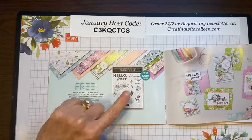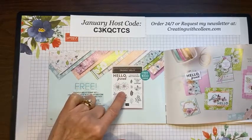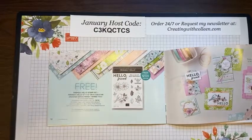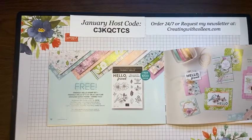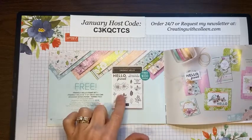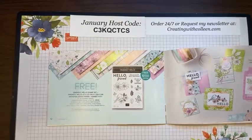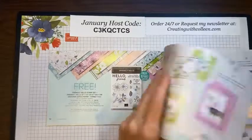And what's really cool are these flowers right here stamp and match the designer paper, one of the sheets of designer paper. So that's really a lot of fun. You can do some fun techniques with that. You can even emboss on your designer paper the outline of these flowers. So we have this for $100.